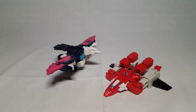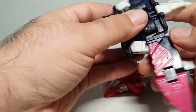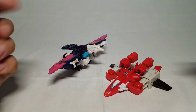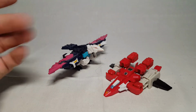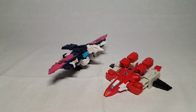Alright, guys, we have Cloudraker and Wingspan out of the packaging and actually in their alt modes because, well, I need to learn how to transform them. These guys are super simple. They are Legends class figures, so they're easier. They are definitely smaller. And just going through the instructions, they do seem to have some kind of interplayability with even the little Titans Masters that we've gotten before.